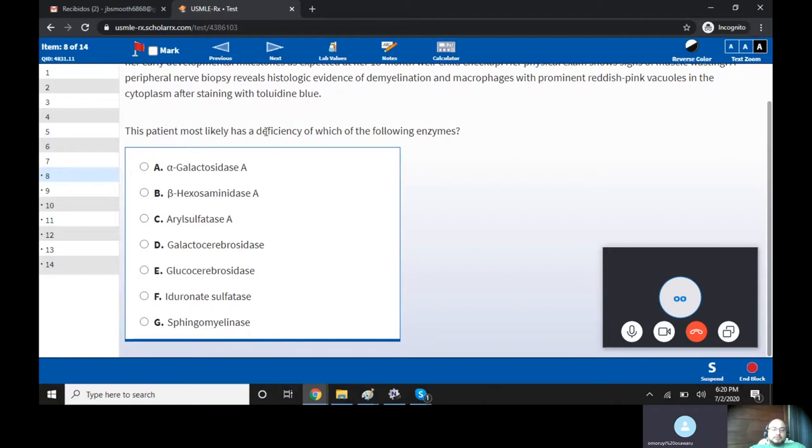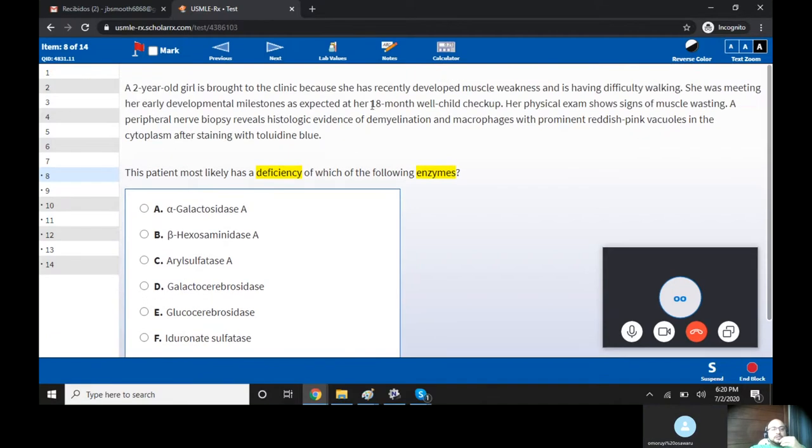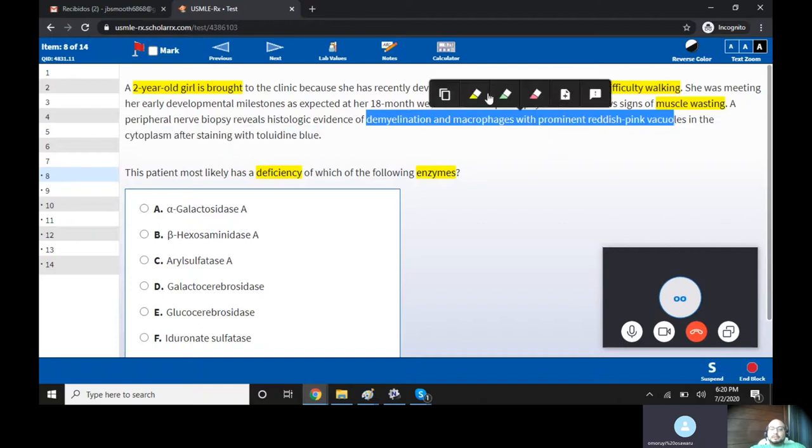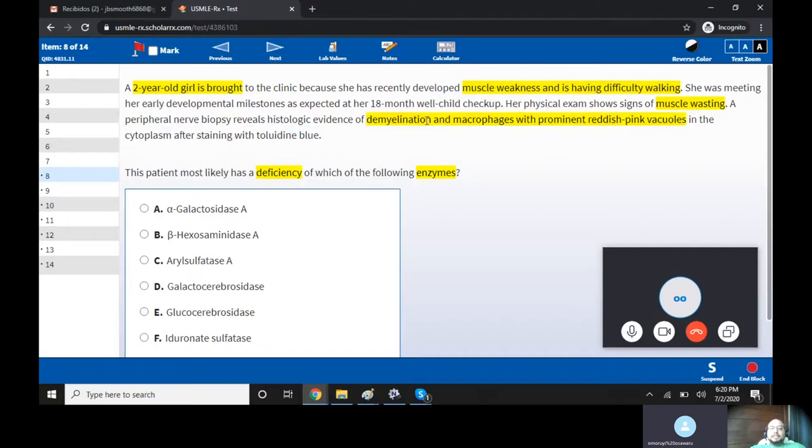Very straightforward. All right, deficiency in which enzyme? Deficiency of which enzyme? Two-year-old, muscle weakness, walking, muscle wasting. Right there, demyelination, macrophage. Demyelination. And then staining with toluidine blue.